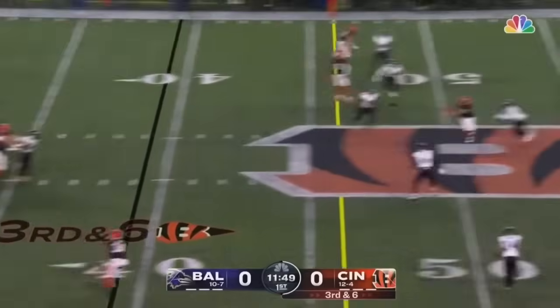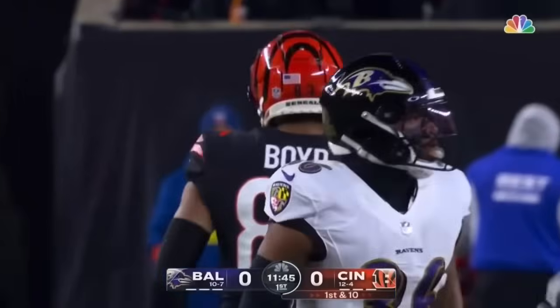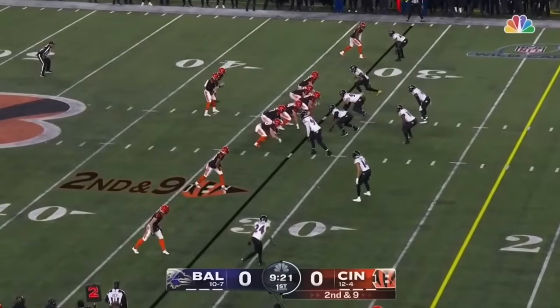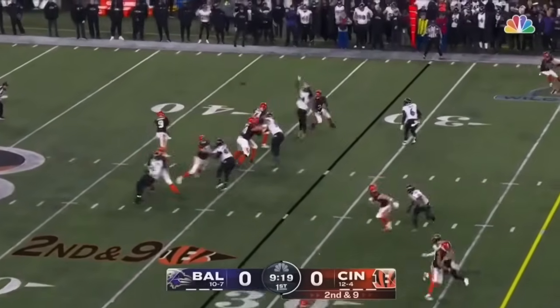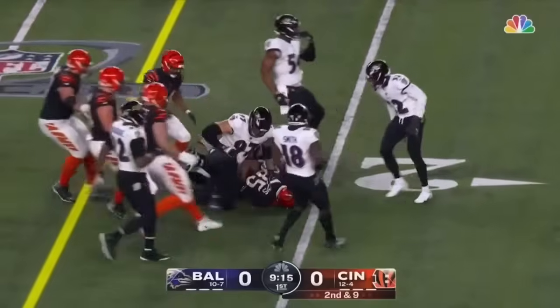Burrow's got 5 to choose from. In the middle, it is caught for the first down. It's Tyler Boyd. And during the week as well. From the 32, after the gain of 1, Burrow sideline shot. T. Higgins, first down at the 21-yard line.